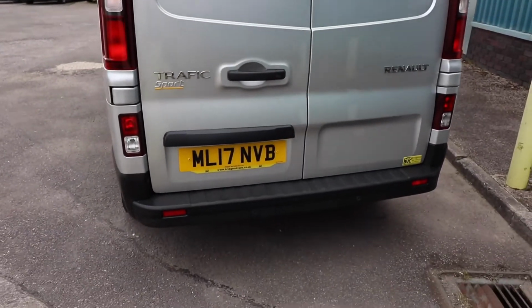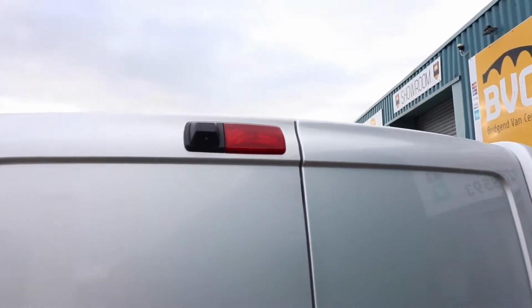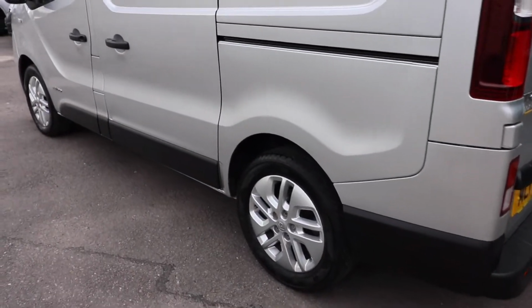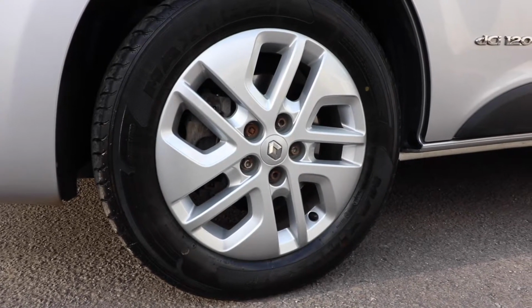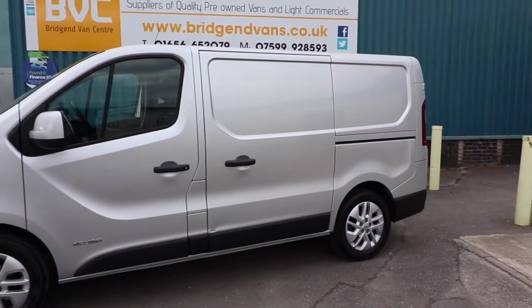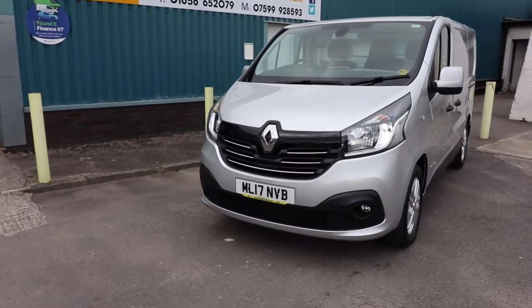So on a Sport you get a lovely spec. You've got things like reverse sensors on the bumper. On this particular model you've got a reversing camera, which is not standard on a Sport, but I'll show you when we come inside the cab how all that works. Got alloy wheels. These are 17-inch alloy wheels. Nice thing with a Renault Trafic, on the Sport you get the alloy wheels as standard, whereas on the equivalent Vivaro Sportive you don't get alloy wheels as standard, so a bit of a bonus there.